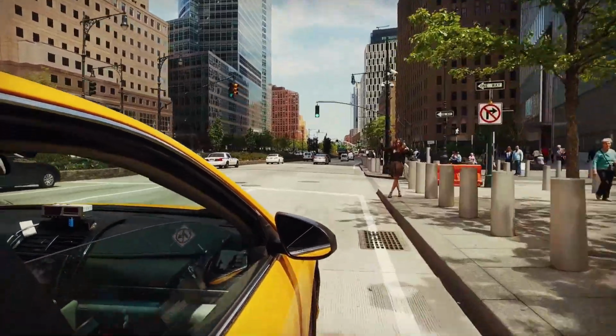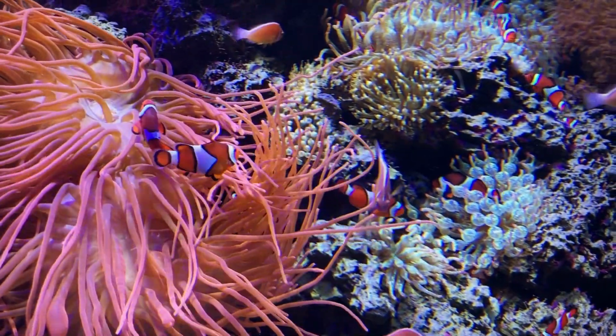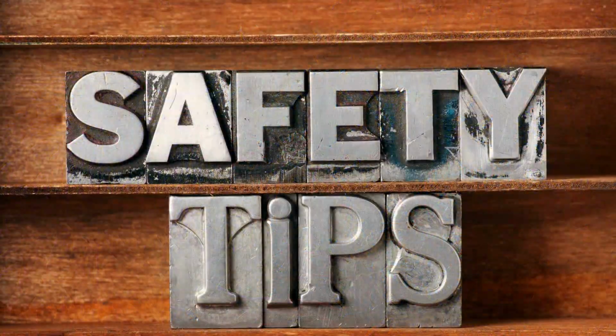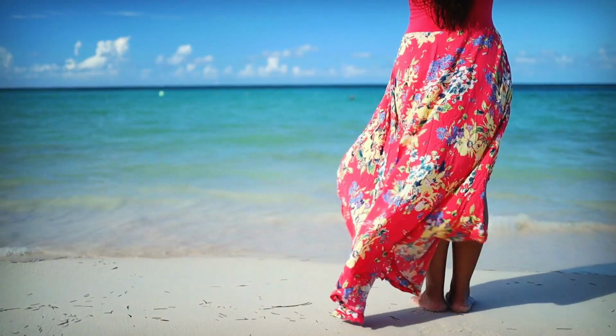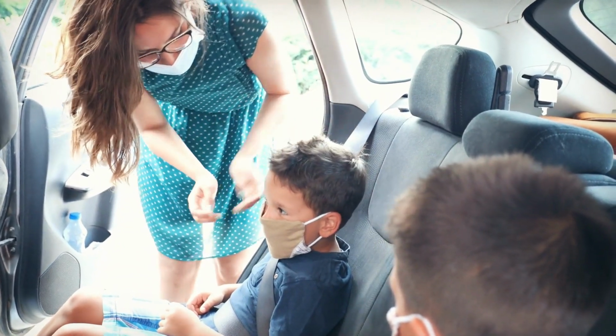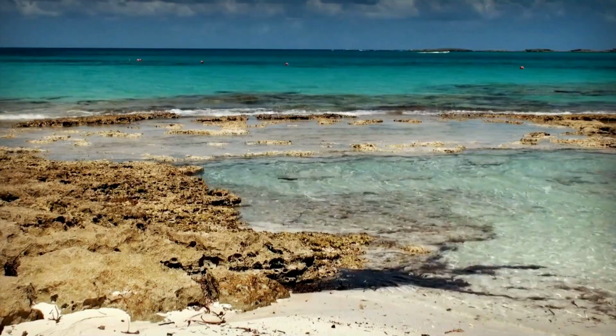Use reliable transportation like taxis or buses, and keep valuables secure. Respect the diverse marine ecosystem and coral reefs by not causing damage. By following these safety tips, you can fully relax and make the most of your Bahamas vacation, knowing you've taken the necessary precautions for a worry-free experience. Enjoy the tropical paradise responsibly.